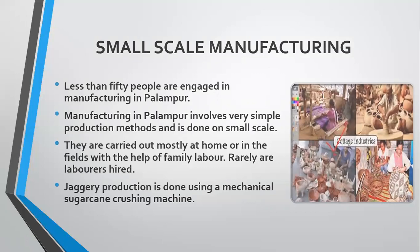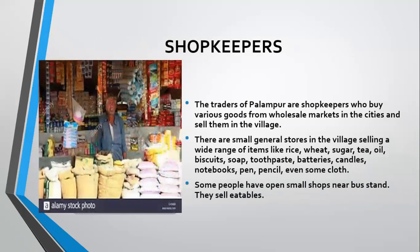Now the next activity is shopkeepers. The traders of Palampur are shopkeepers. What they do is buy various goods from wholesale markets in the cities and sell them in the village. So whatever price difference there is, that is their profit. So this is how they try to make money.